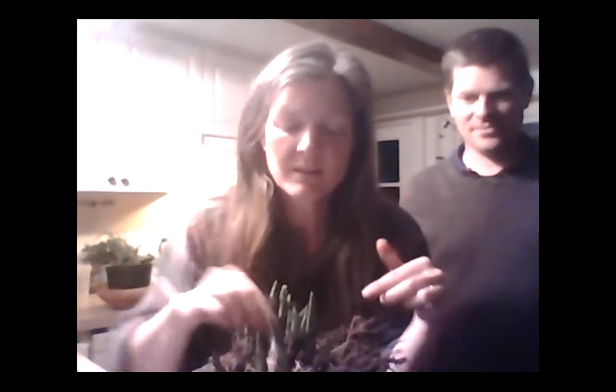And this is your beautiful little hosta shoot. These are native to Asia, where they cultivate them and eat them. And they grow here in shade, sun, dry conditions. I never water them. They're really awesome. They're totally one of the earliest things that you can harvest a bunch of in the spring.